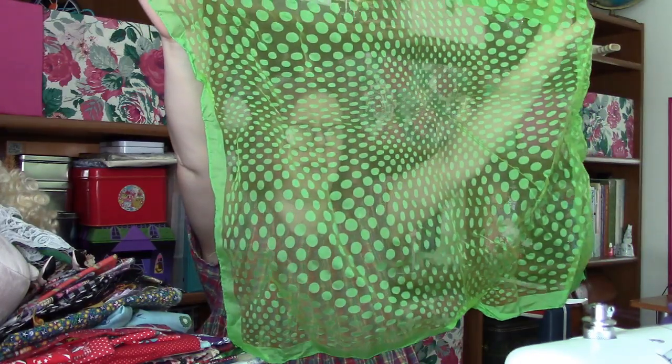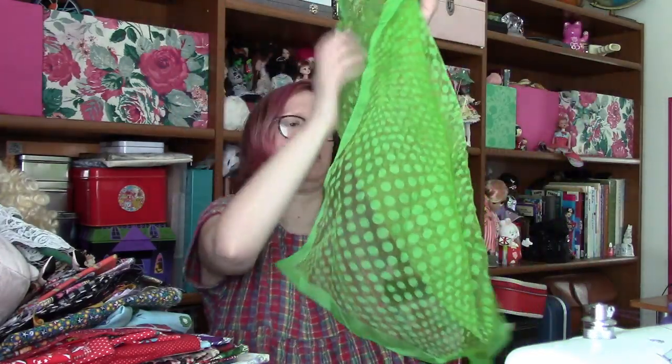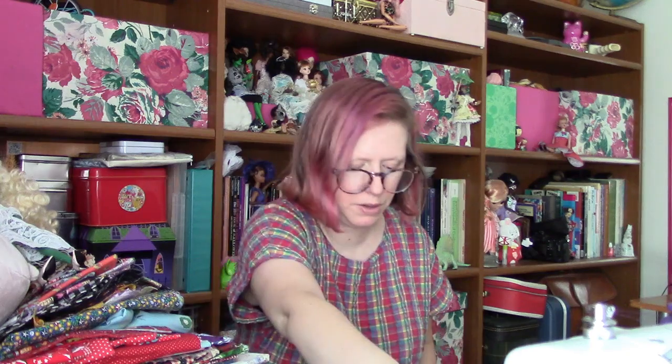And this I will probably put in my scarves, because I do like to wear scarves every once in a while. I used to buy so many scarves in the 90s and I never wore them. Oh, this was another thing. She went to Daiso and got the kind of infamous Rika size kimono. So I obviously have not put that on any of my dolls yet. And we have some fun ribbon.